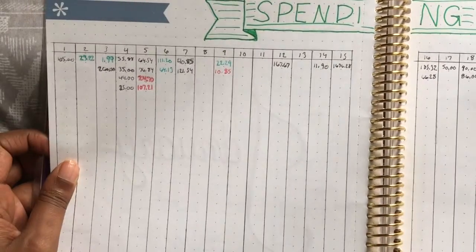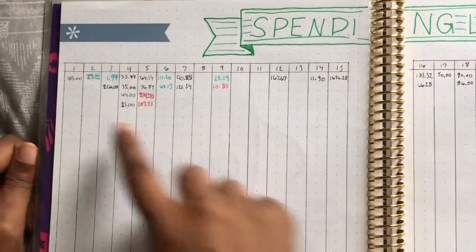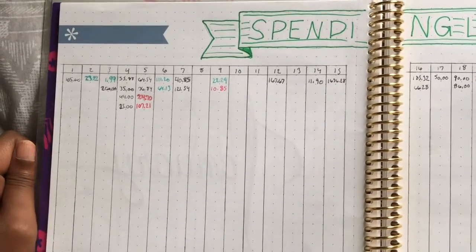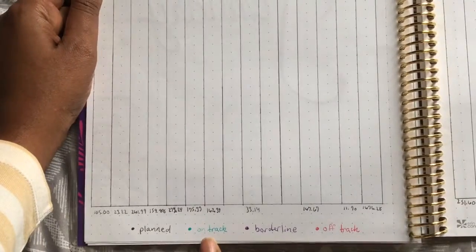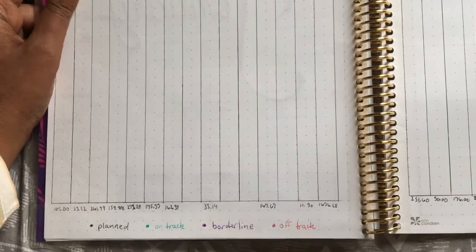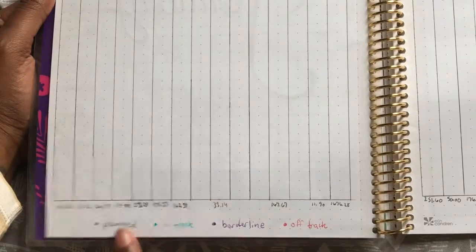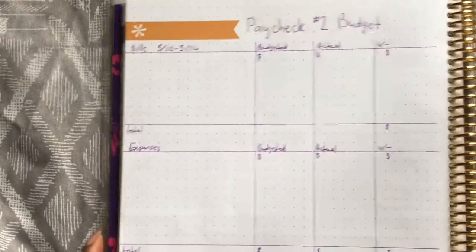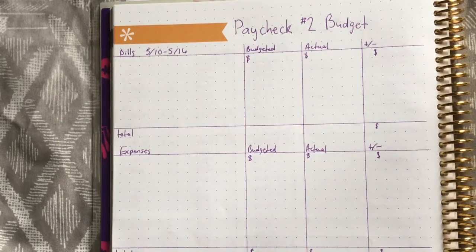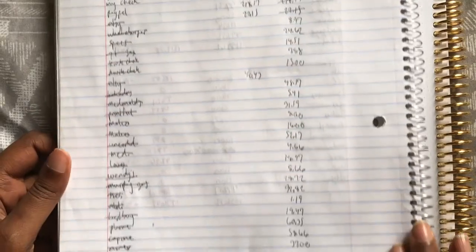Since this is a new channel, I do have it already on my main channel, but I have a spending log that I use each month in my journal, in my planner, that looks like this. It just has all the days and all the categories, and then it totals out at the bottom. If it's under budget or on track, it's green, borderline is another color. Off track is red, and if it's a planned amount that we already know is going to be that exact amount, it's just written in black. But as I said, I have been falling off, but I did write down everything that we purchased, all of our purchases basically, as far as bills and anything that we spent money on. This is from last week.